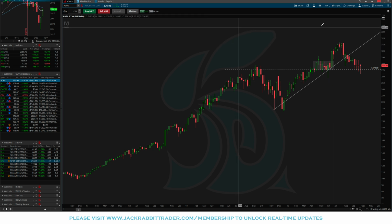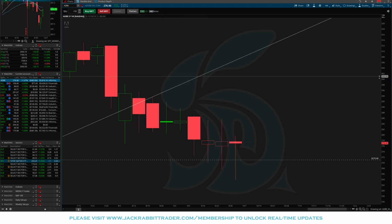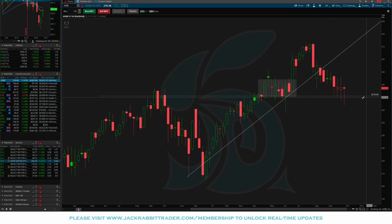So here we have Adobe, came down, tested the 270 level one more time. It continues to chop around in here. A lot of demand in this range. You can see it. Sellers push it down, buyers buy it right back up. Sellers push it down, buyers buy it back. It's been happening over the last 3 or 4 weeks. Let's see. At some point, somebody's going to lose.